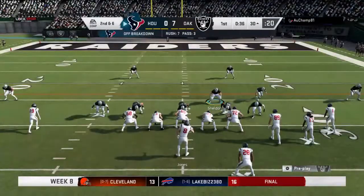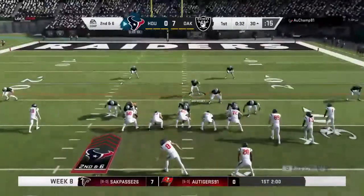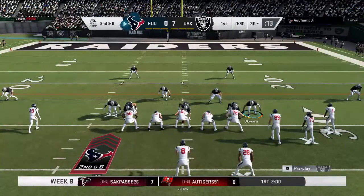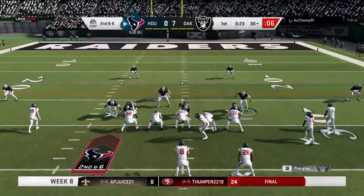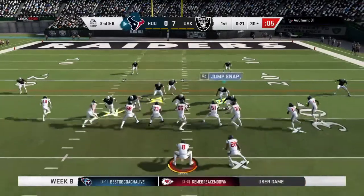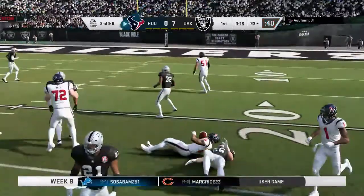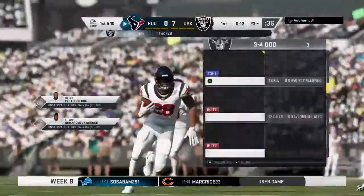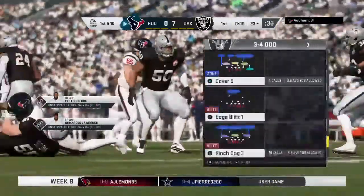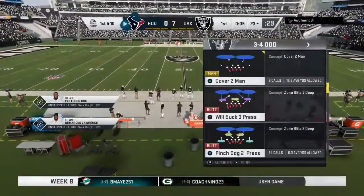The run got 4. Now they deal with a second and 6. They keep it on the ground. This time it's Mixon. And he'll go down here right around the 23-yard line. 6 yards the pickup, and that's a first down. It's a gain of 6. And the Texans, first down.